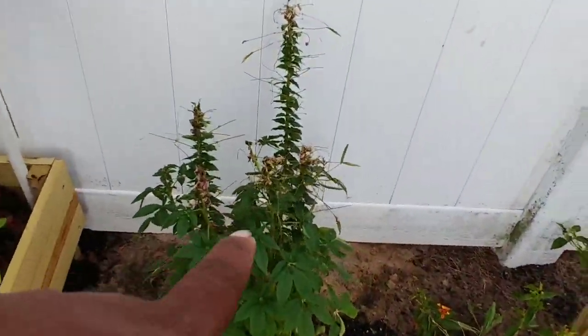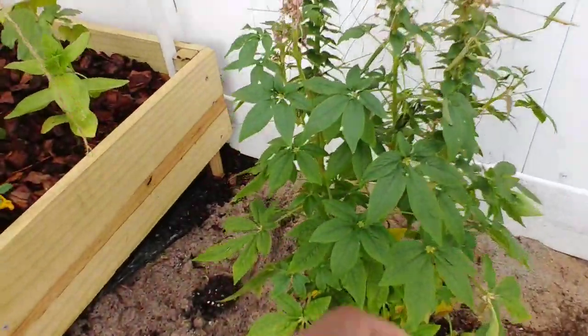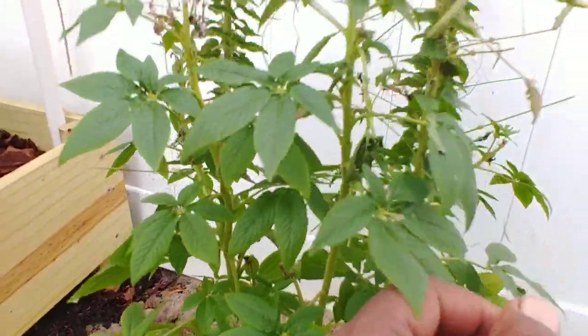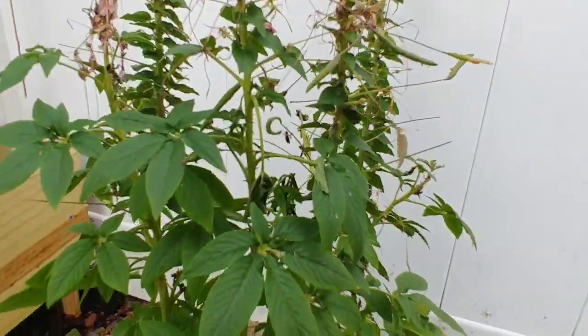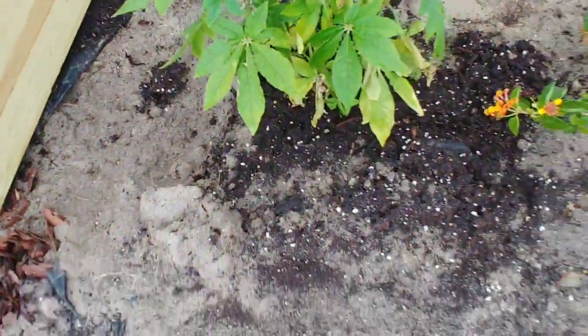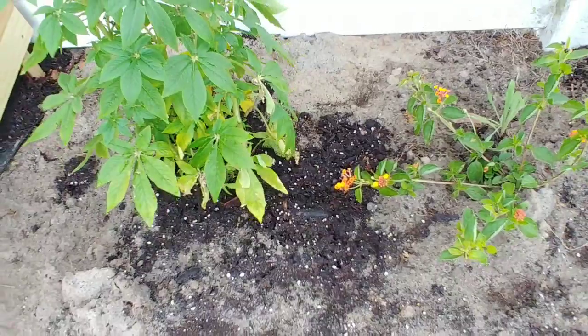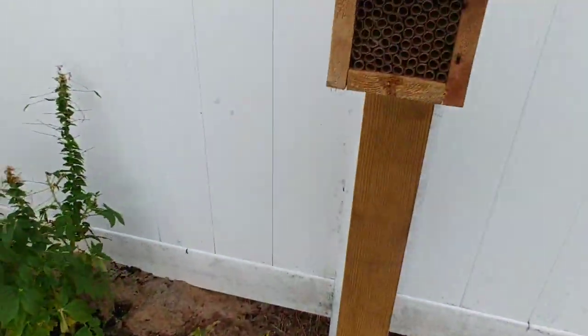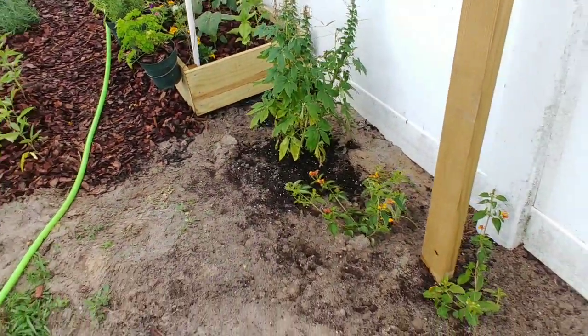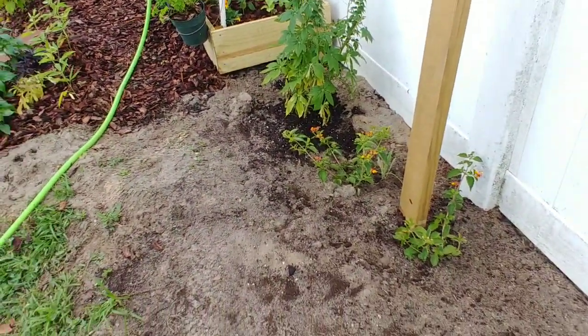This is sparkle lavender. This plant right here has thorns all the way up the stem, and it puts out a ton of seed pods, so it will reseed itself in this area, which I'm okay with because this is the wildflower area. As you can see, that's my bee hotel.